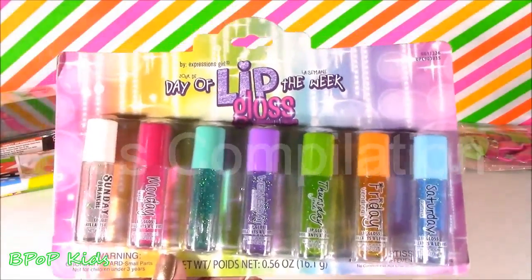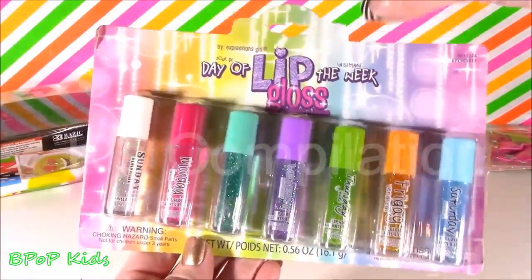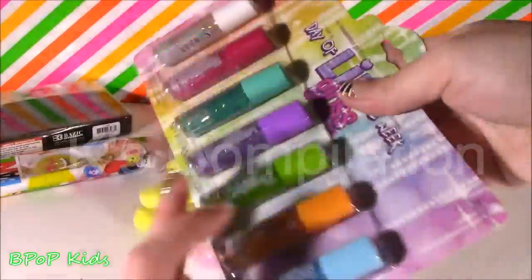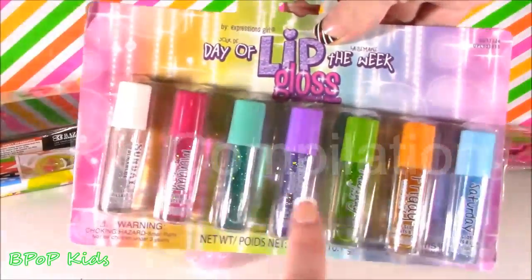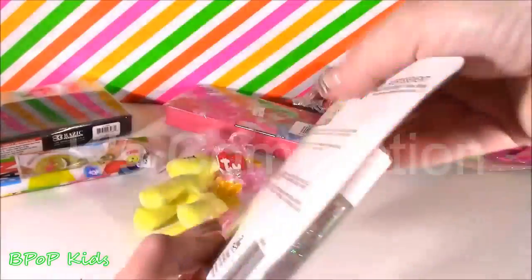Yes, these for sure. I know I had these growing up. It's 7 days of the week lip gloss. I don't think this is vintage. It looks pretty new. But look at that, you guys. All these sparkly lip glosses. It's got Monday, Tuesday, Wednesday. And it's got those neon colors.